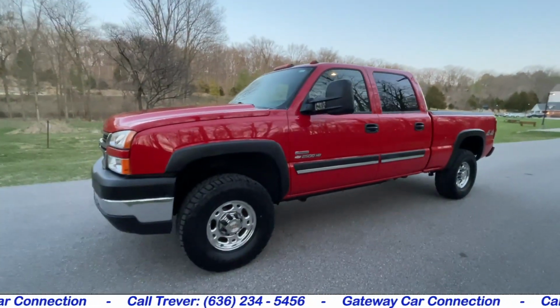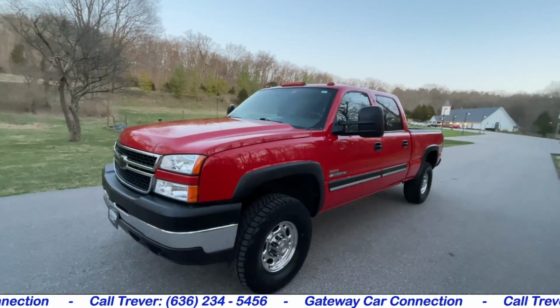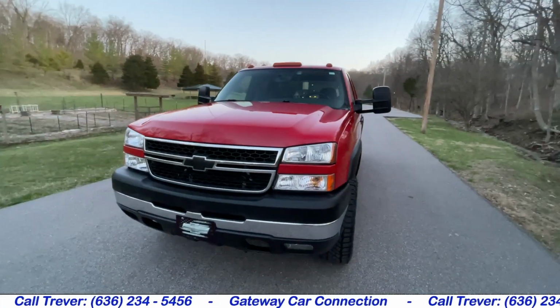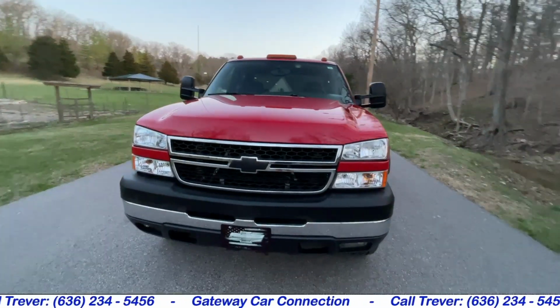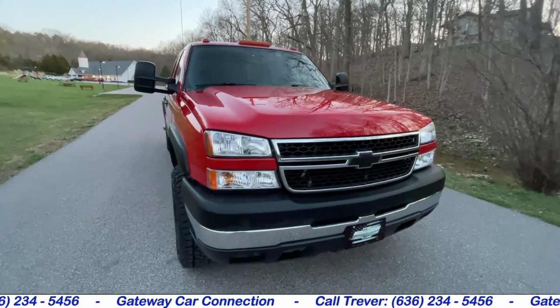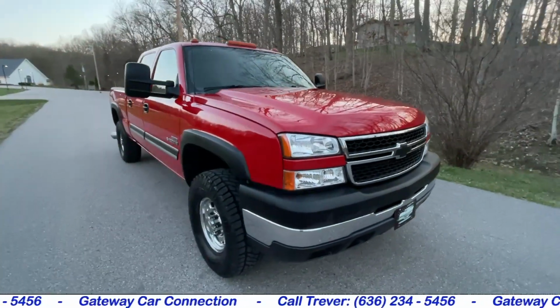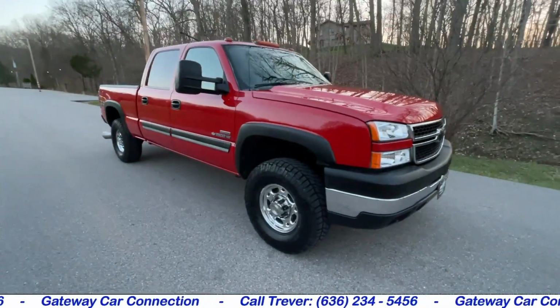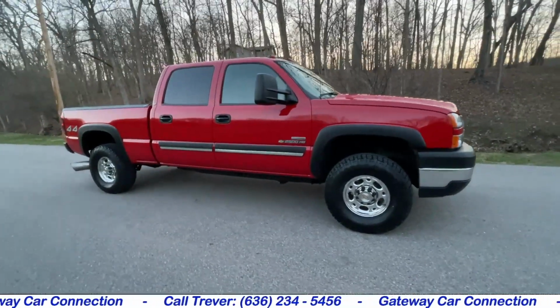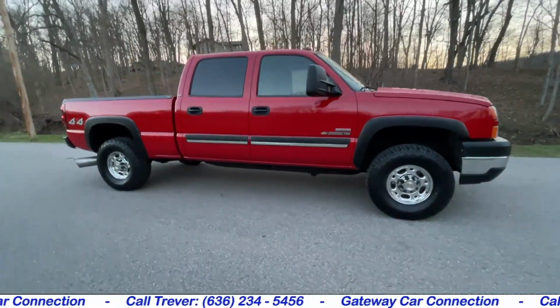Let's take a look here. This is our 2007 Chevrolet Silverado 2500 HD. It's an LBZ 6.6 Duramax diesel. It's four-wheel drive, Allison 6-speed automatic transmission. And this crew cab short bed only has 67,000 original miles on it.